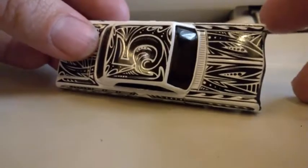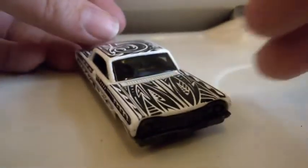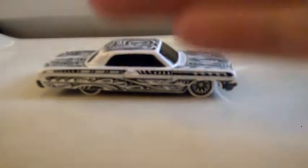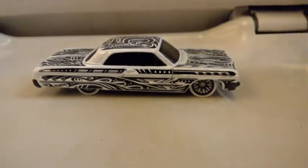Again, I like this. I wanted to pick out some cool cars. I didn't want to pick out ones that were plain or anything really. I wanted something that looked really cool, and I thought this one did. Good replacement for the ones that went missing.